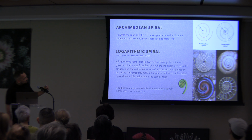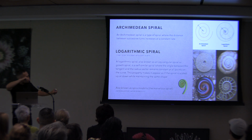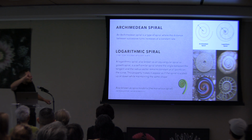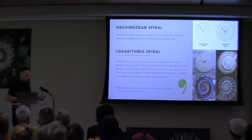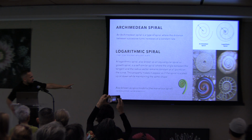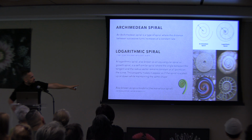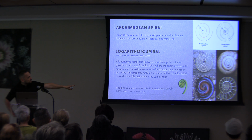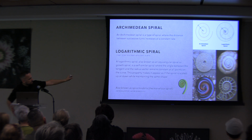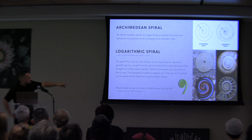So their differences: you can see that one keeps going inward in a circular way, and the other one stays constant, like if you were to roll a hose or a rope. This little millipede over here might seem similar to the logarithmic spiral, but it's not. It's just that the little legs are extending from his body, but he's still the same length. So he's almost like an Archimedean spiral, if you see it that way.